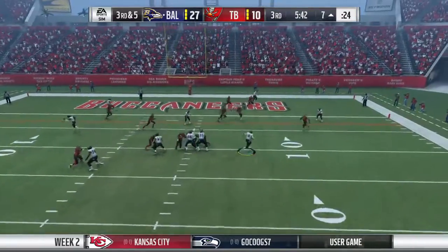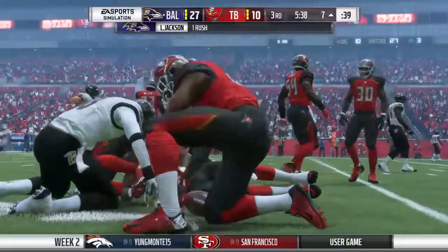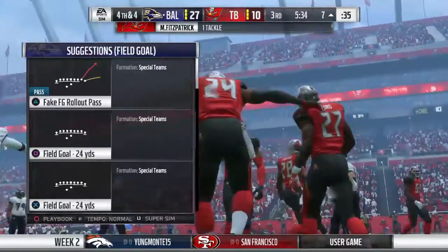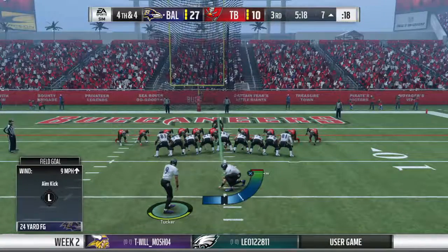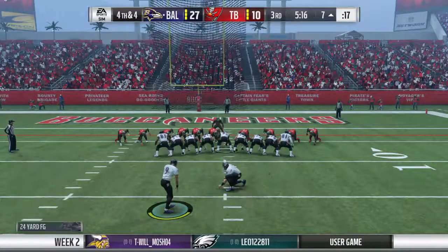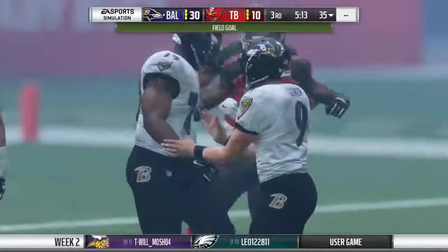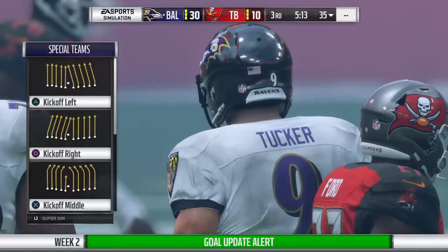Looking to throw. No gain at all on the play there, and that brings up 4th. Here's Justin Tucker now for the Raven field goal try. From the right hash, and this one just a chippy. And Tucker's kick right there. It's good. And that will extend their lead even further.